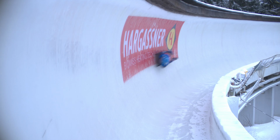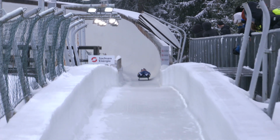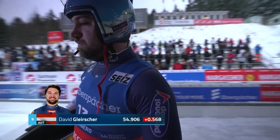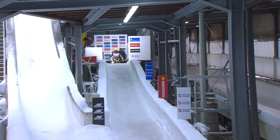This was the big problem coming out of curve 14, just too much rightward pressure, I think. And he goes into that right wall. He did well not to flip on the entrance of curve 15. And insult to injury with the red light for David Gleicher.